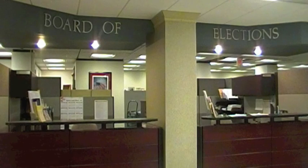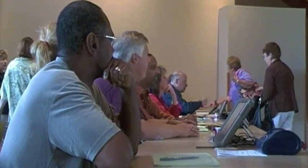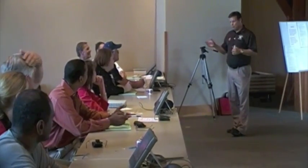The Montgomery County Board of Elections is using electronic poll books for the first time for a congressional primary special election. Board Director Steve Harsman sees the high-tech system as one small step forward for the future of elections. When the state legislature passed this, I highly recommended it to our board.